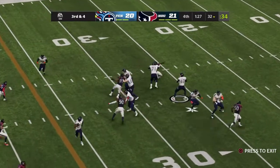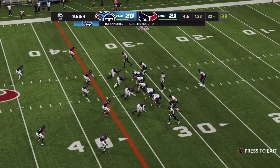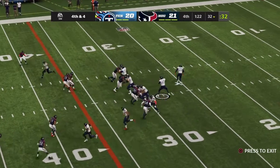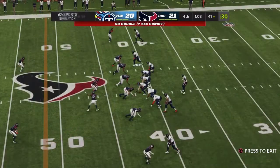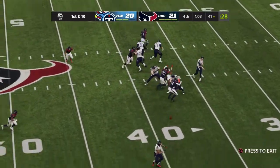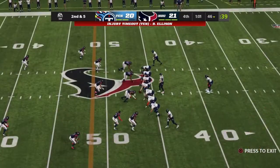Now Tannehill. And he'll just toss it away. So he throws it away, and that brings up 4th down. Desperation time for Tannehill on 4th down. That one caught by Ellison. And he will have first down yardage as he's brought down at the 41. Out left, Ellison's got it. And he's able to get this one out closer to midfield across the 45.